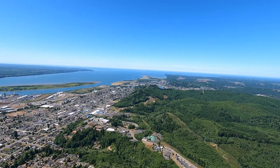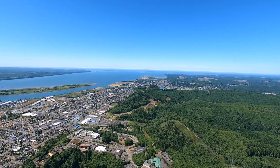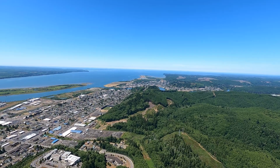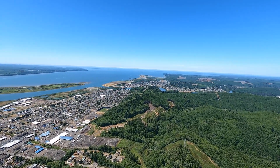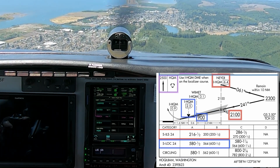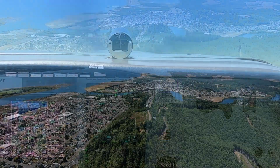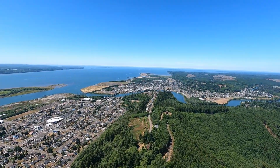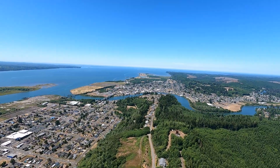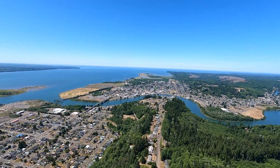Notice the terrain and obstacles to the right as you descend toward the runway. You don't want to wander off the localizer course, but especially to the right. As you approach the runway, both lateral and vertical tolerances get tighter, and you or the autopilot must make smooth, precise corrections.